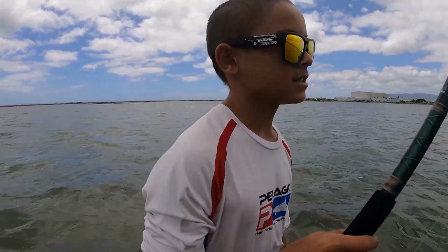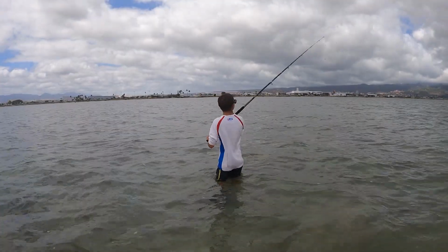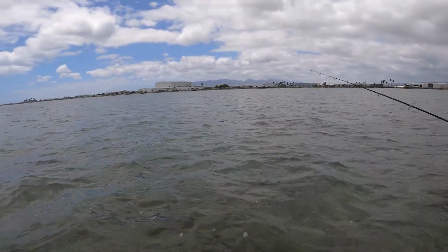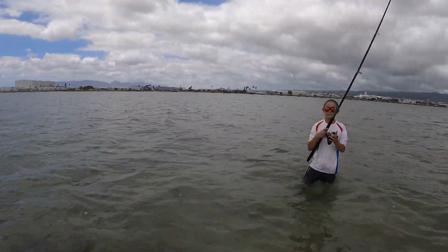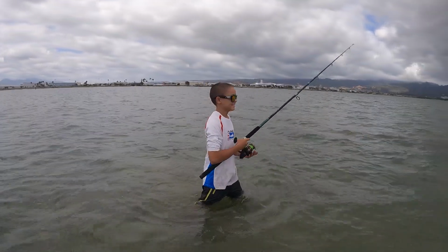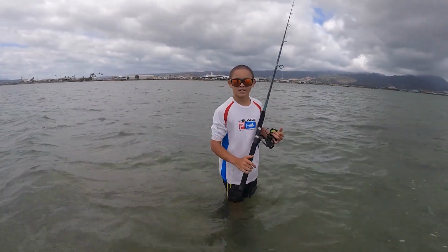So now let's probably cast them out into the sandy. Let's go and cast it out. A little bit of bait came off, but not all of it, so pretty good. And that's it, how we catch our eels over here, and hope we catch.